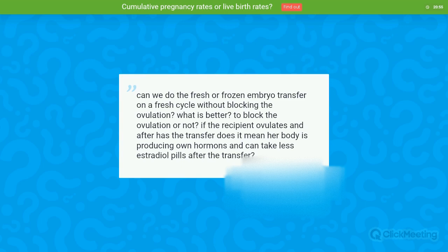So if you would like to do a hormone therapy treatment without analogs, you can do that. There are some Cochrane reviews, for example, that say the results are the same, but you need to do a scan frequently to be sure that the patient doesn't ovulate, because if the patient ovulates, it could change the whole endometrium. It is true that maybe if you ovulate you need to use less medication. If you would like to do that, the best option is to do a natural cycle.